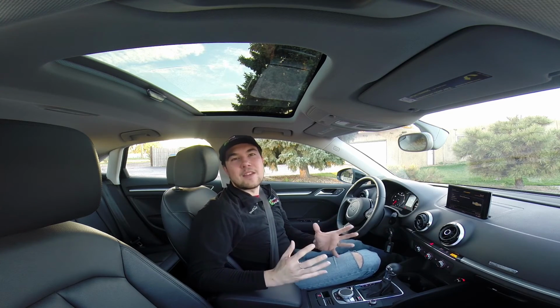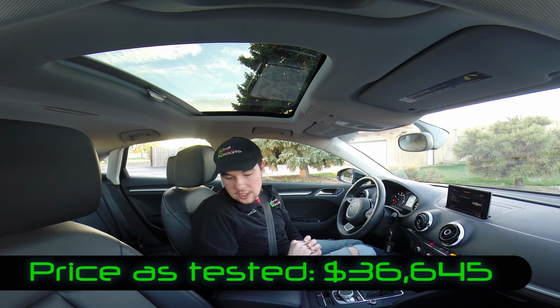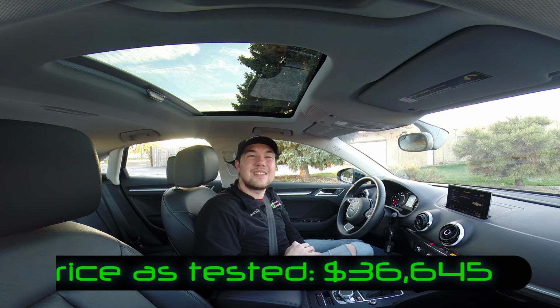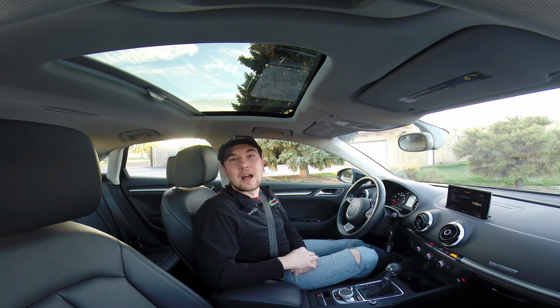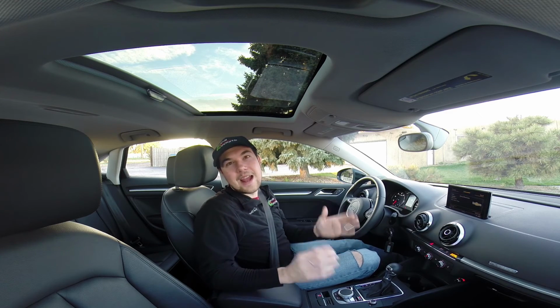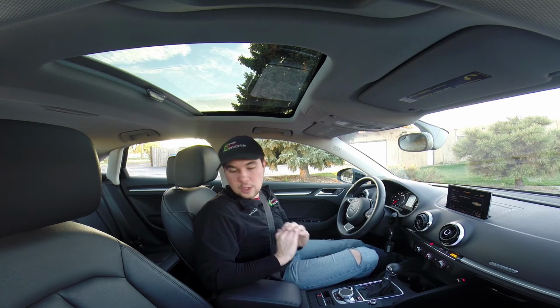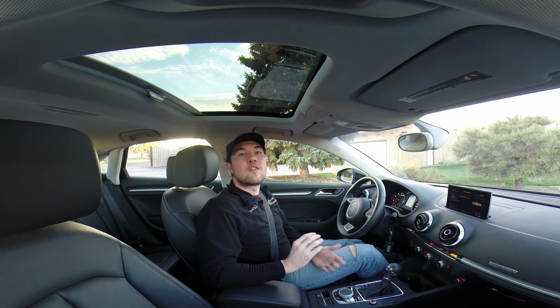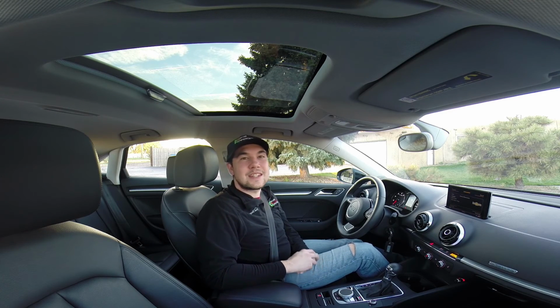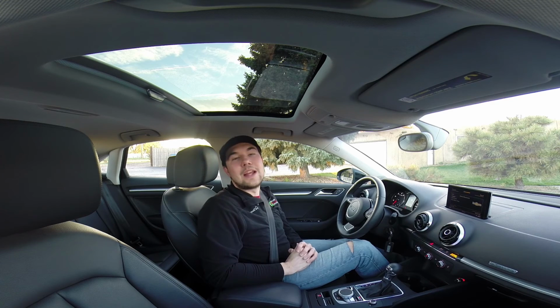Your price tag, MSRP, as tested in this vehicle, is going to be $36,645, and that does include the $800+ destination fee. You're going to see about 24 miles per gallon in town and 33 miles per gallon out on the highway, with an EPA estimated combined rating of 27 miles per gallon, and that is pretty good for the 5.8 0 to 60 time that we have in this 2.0 liter all-wheel drive or quattro Audi A3.